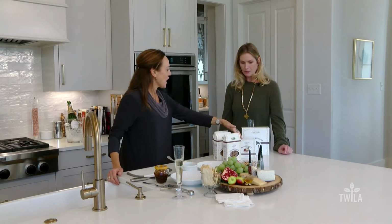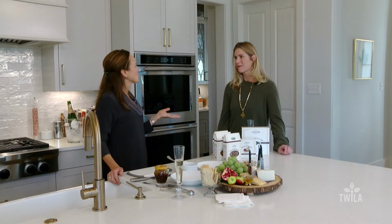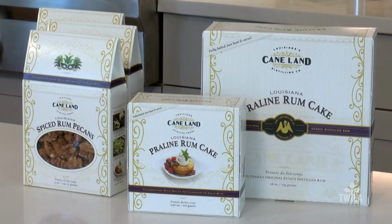Okay. And then we take the chopped pecans and we put them in our praline rum cakes, also made at the LSU incubator. So for the holidays, you're picking them up in the grocery stores, and it's a wonderful hostess gift, or pair it together with a nice bottle, and then I bought a closet full. So let's get started. Okay.